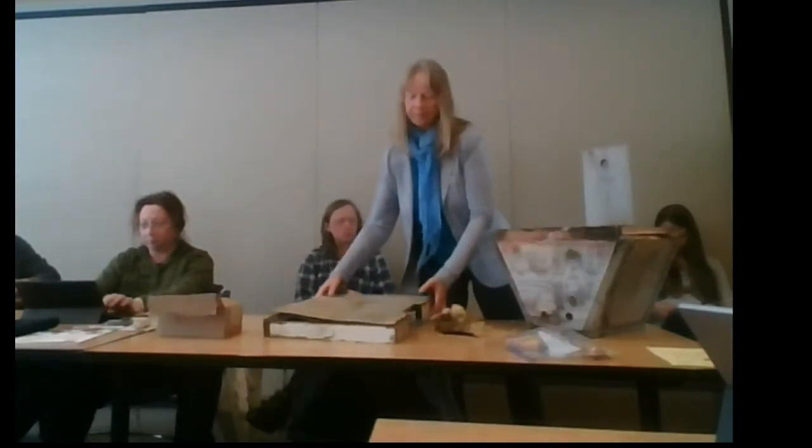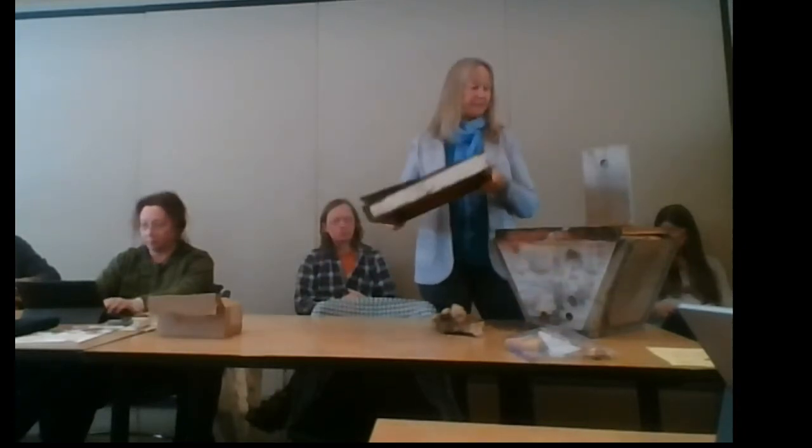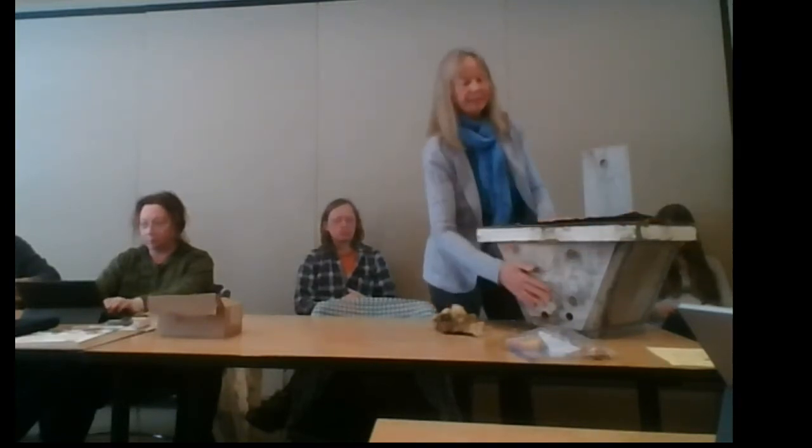I didn't bring all of them, but you get the picture. And then this is just a little top that fits down over the edge so it doesn't get rain into this part. Plywood, normally you would never build with plywood when you have bees, because the hives are exposed to a lot of moisture. But in this case, where I'm going to put it up in April and take it down in June, unless I forget, you can see that would be just fine. For two months, plywood would be just fine.